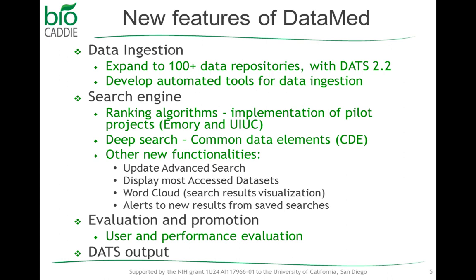And I don't think we are going to immediately delve into the common data elements. That's the deeper searching that I was just talking about. But there were certain other new functions which had been on our list but weren't completed. So these are the things that I think we could potentially complete. One is to display the most accessed data sets. This would be based on the user tracking data that we have been collecting. So based on that, we will have the most accessed data sets that will show up on the UI.